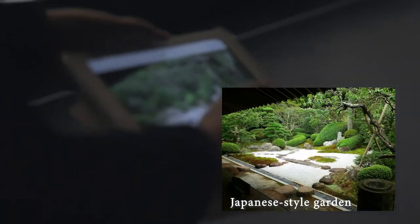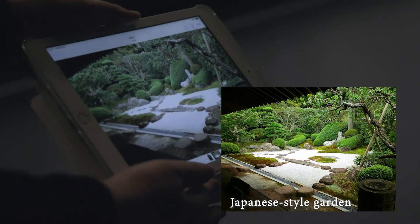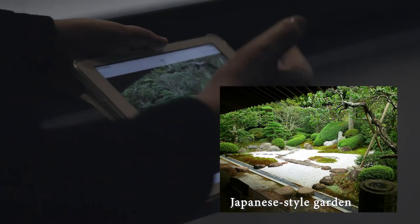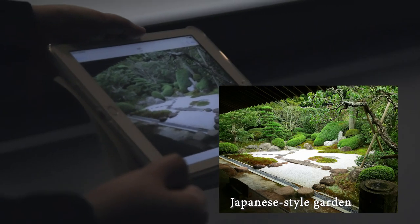I would like to show you a Japanese style garden like this. Yes. So usually without snow, it looks like this. Yeah. Japanese style garden. The pine trees are very important for Japanese people, and it has a special meaning.